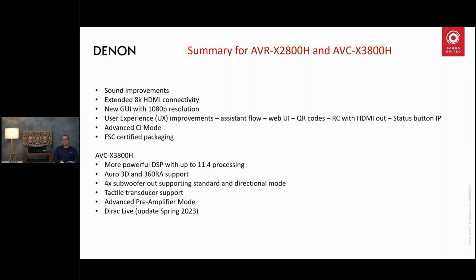Tactile transducer if you want to have a butt kicker under your sofa. You have advanced preamplifier mode. Also here again, something the customer doesn't have to use, but if he wants to, there are options to even pimp up the system with external power amplifiers. And we make sure that we have the best performance by doing that. And then we have Dirac Live as an upgrade coming in spring 2023.